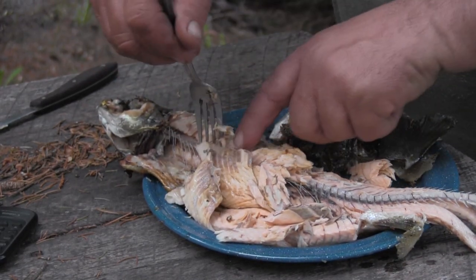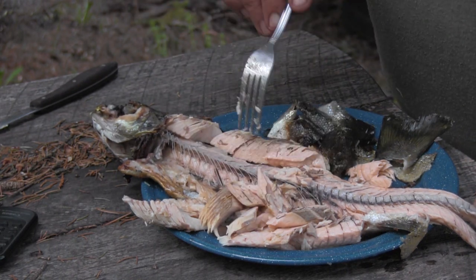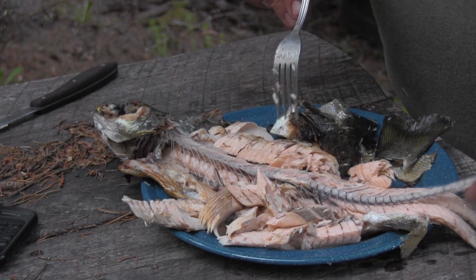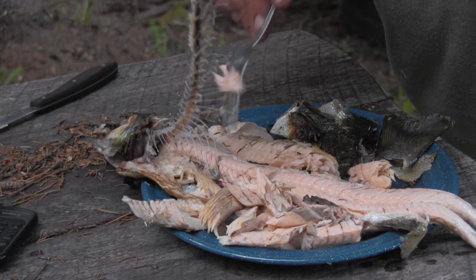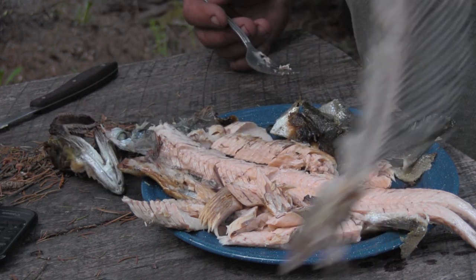See how it falls right off the bone? Falls off the bone like that, you know it's done. See that? You lift the bone right out. Look at that.